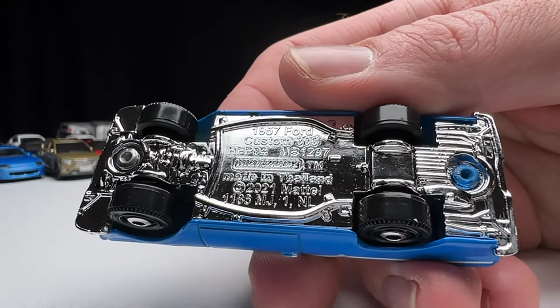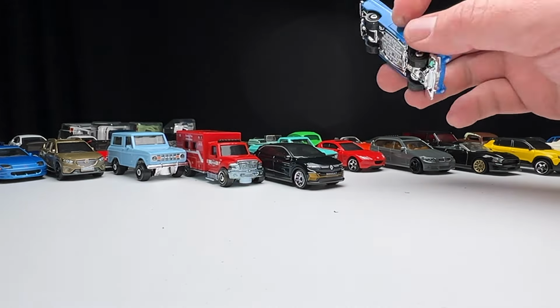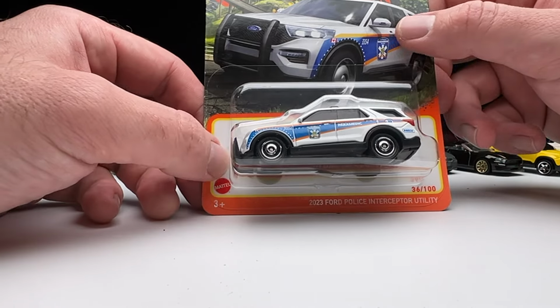Not bad. When did the casting come out? 2021. That's right. This came out as like a special, didn't it? Like it was gray in a racing livery, a special card, if I'm thinking correctly. I think that was a debut of this tooling. All right, we only got four left.